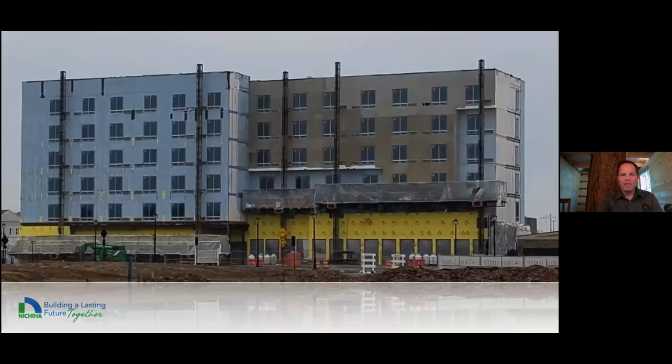So that's the project. This is not cladded. They're doing the plaster and the Nichiha after the fact. But just because it's a site installation doesn't mean it doesn't have unique challenges to building modular. The cladding is definitely affected in the exterior design by that.